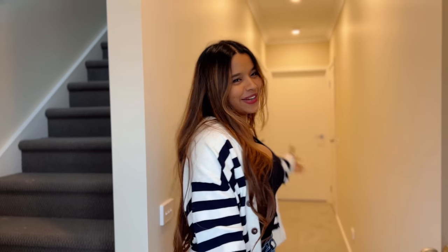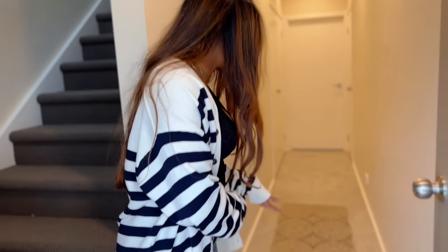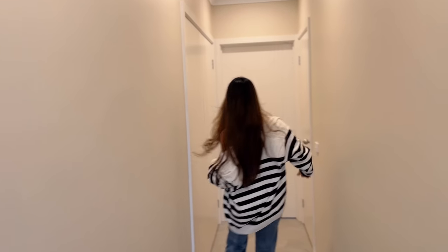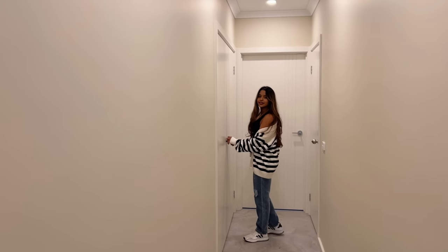Okay. So when we enter, we have this beautiful hallway. And we got this rug. I'm not too sure. We might change it, yeah. So this, and then when we go in. Well, should I close the door? Yeah, that's fine.